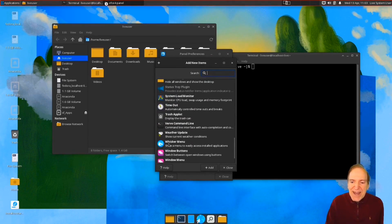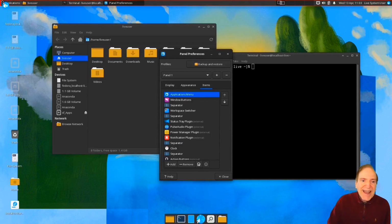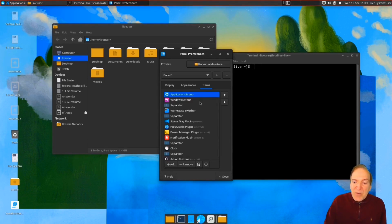So I'm just going to do that. And the main reason I'm doing this is just to show you how to do it in case you want to have a prettier menu. So now I added that in from the items list. That was Whisker menu. And I'm just going to drag that over here. And the applications menu is right there.